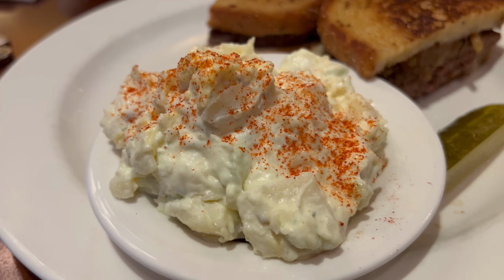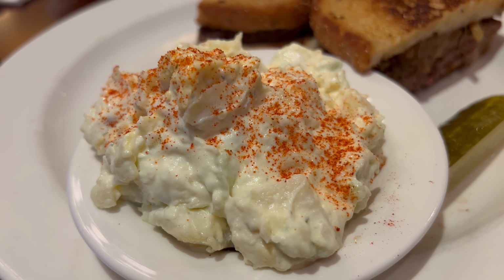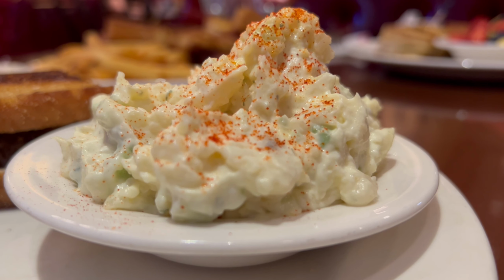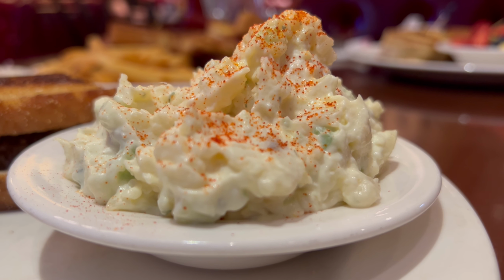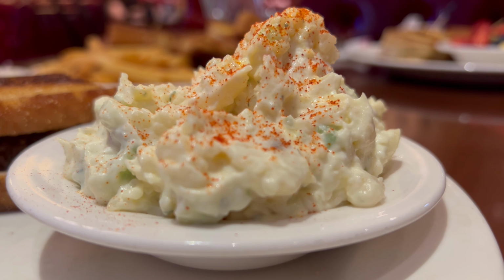Oh, that's really good. A rich and creamy potato salad there. Very soft potatoes, nice cook on that. A little bit of crunch coming from the celery is a nice texture here. And this potato salad is incredibly well seasoned, good flavors. A little bit of a sour element coming from some citrus in here as well. A solid potato salad, I like that.